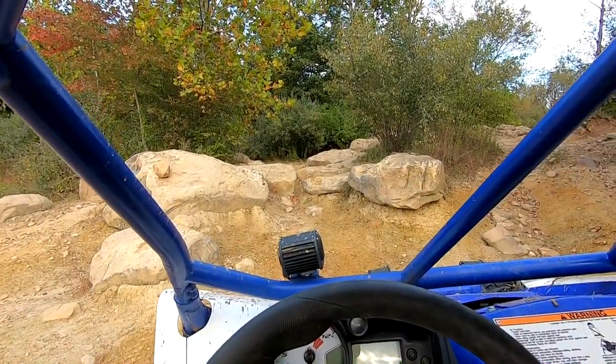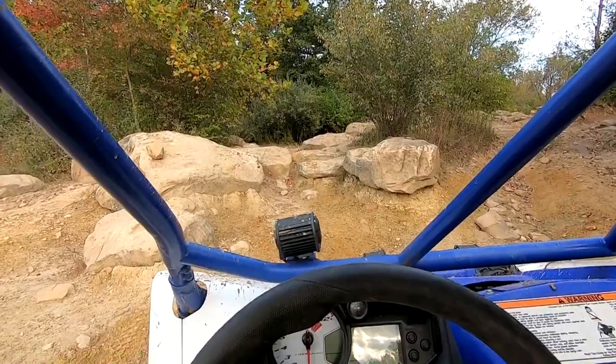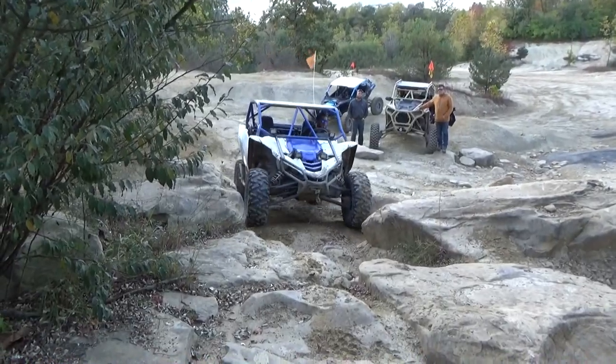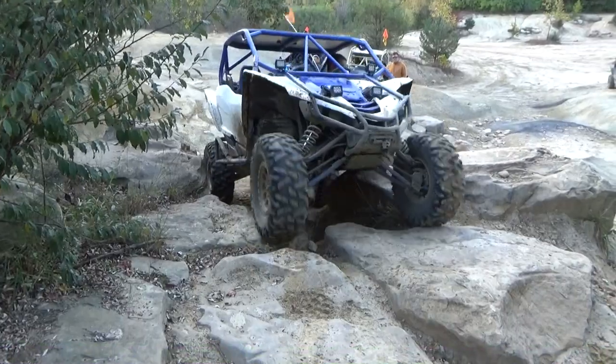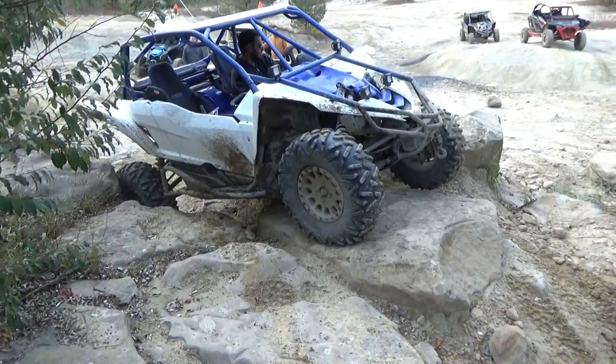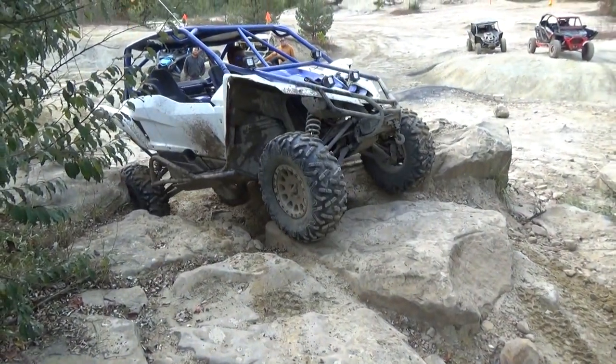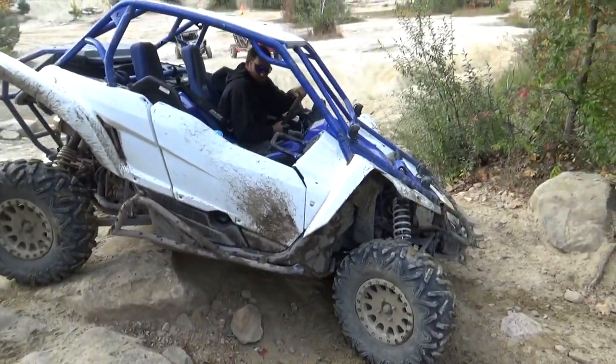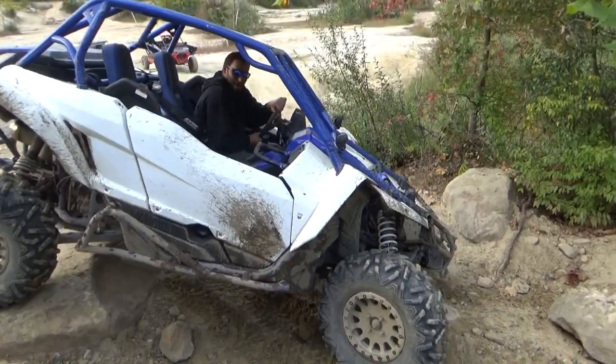Okay, so here's the rock garden. They don't think the YXZ can make it. All due respect, I'm gonna do some driving. We got the YXZ. Bump it! Oh, you probably start from there. Red.